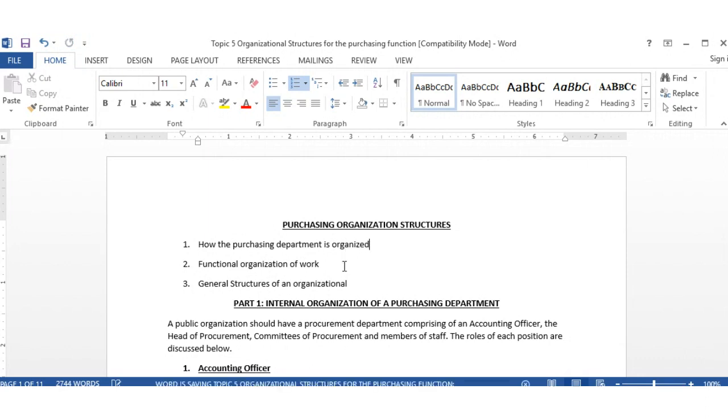So this is the focus of our study today, and it is very important because you should have at the back of your mind how a purchasing department operates. When you're going to work, you should expect that a certain person performs certain roles in a certain way. So when you're applying for a position like purchasing officer, or supply chain management officer, principal supply chain management officer, or senior supply chain management officer, or assistant supply chain management officer, at least you should understand at what level you are coming in to operate.